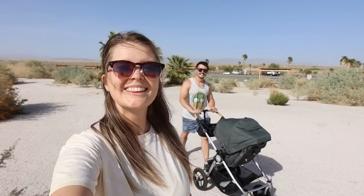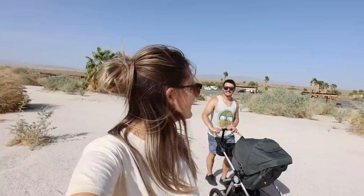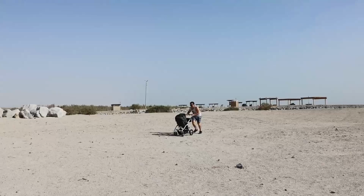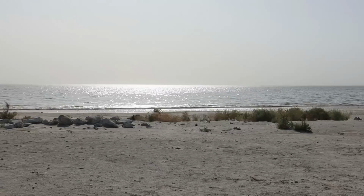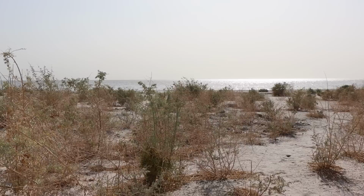The Salton Sea is one of the largest landlocked seas in the world, and it was created by accident. In 1905, spring flooding broke the Colorado River canal gates, causing the entire river to flow into the lowest spot in the area, which at 227 feet below sea level was the Salton Basin. The water flowed for 18 months before repairs were made, and voila, the Salton Sea was created.